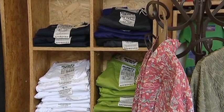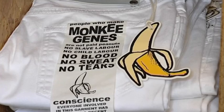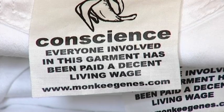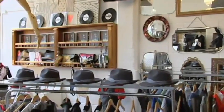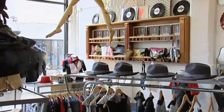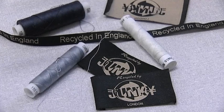The shop also sells environmentally friendly t-shirts and jeans made by people who earn a fair wage. The clothes that they make and sell in this shop are fashionable, and they are good for the environment too.